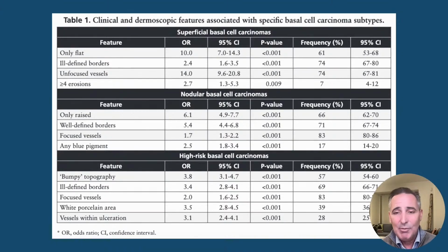Okay, so this is the table from the article, just looking at the odds ratios for different features, clinical and dermoscopic features, which are correlating with the superficial, nodular, and high-risk subtypes. We're going to go through them one by one, so don't pay too much attention to the table at the moment.